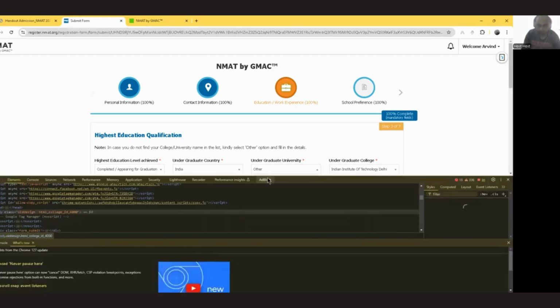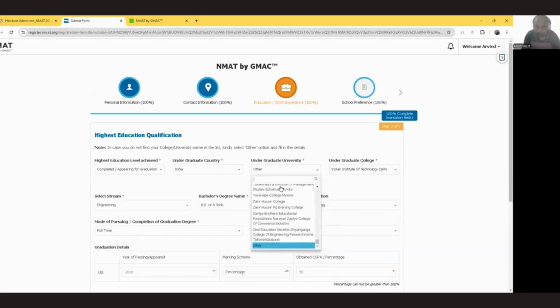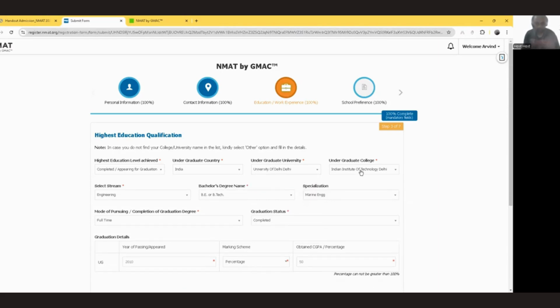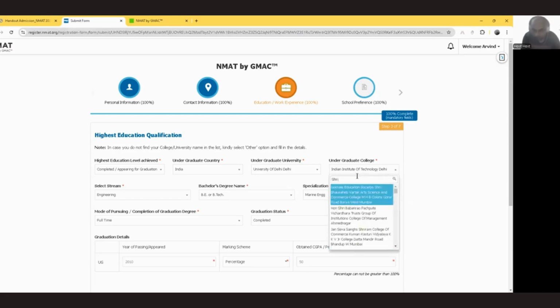Oh, first thing I have to select is university. No, city. University of Delhi. University of Delhi. Selected. Then Sri Ram. Not here. Sri Ram College for Women. No, my college was not for women. It was a co-ed college.